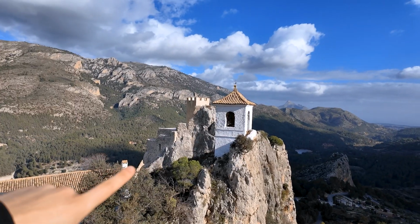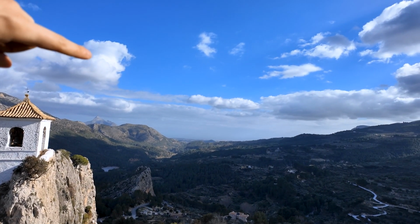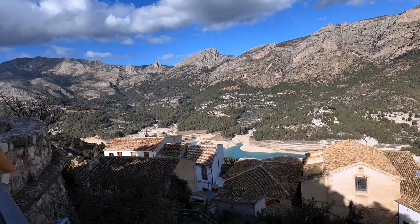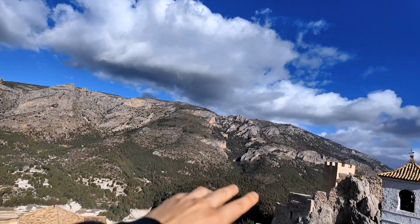So there's the bell tower, and then it looks all the way down, all the way far in the distance. You've got the sea and where Benidorm is, and then swinging around, you've got the reservoir just down there, the town, the old town just below it as well. And then you've got all of the mountains in the background as well. It really does capture that vibe. You can see why it was such a sought after strategic point as well.